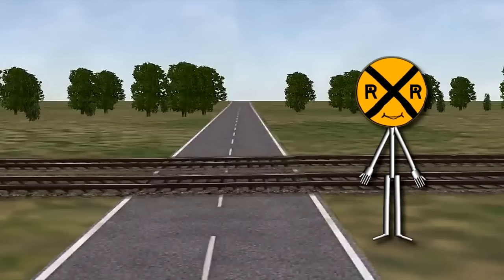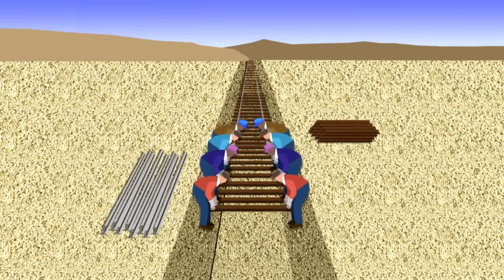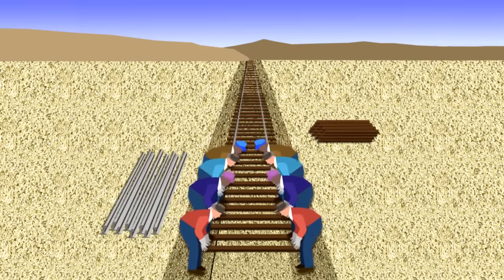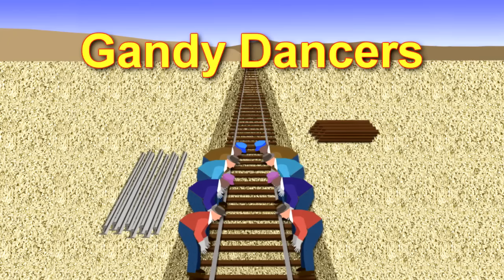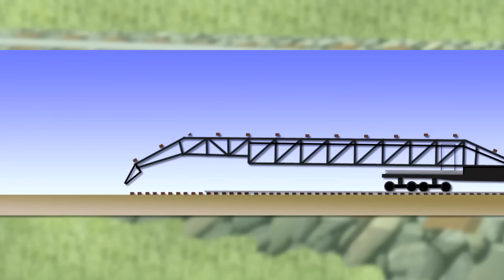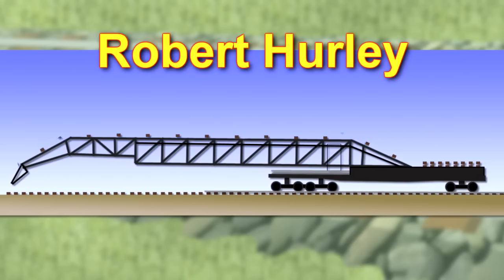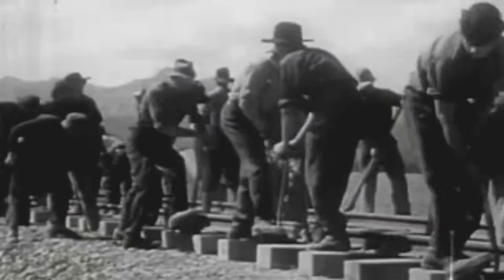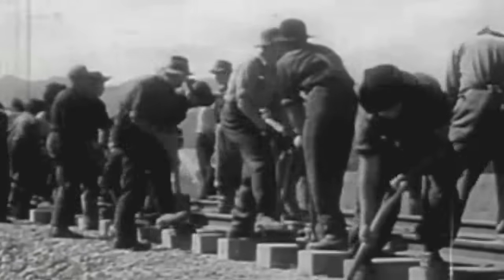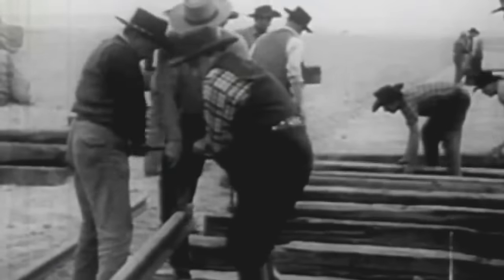Back in the 1800s, teams of workers did everything by hand. They would drop the ties on the ballast, then drop the rails down and fasten them with spikes. These men were known as Gandy dancers. In the late 1800s, a man named Robert Hurley designed a machine that laid ties first, then laid track. But even with a machine, as many as 25 or more workers were needed to get the job done.